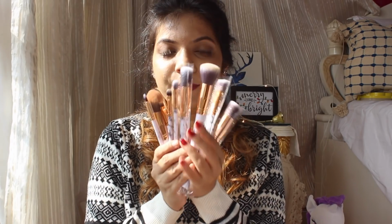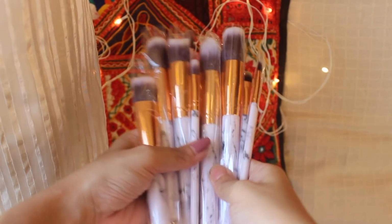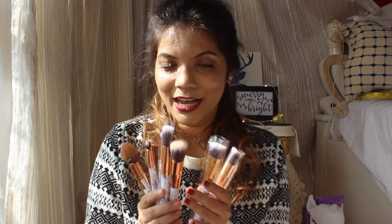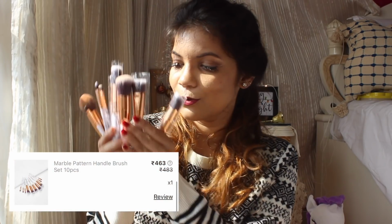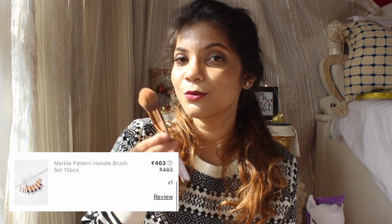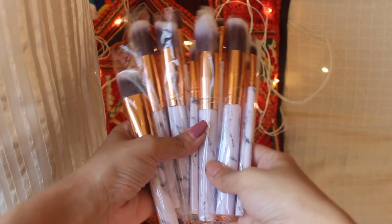Next up, I've got these really pretty marble print makeup brushes from this site, and I feel they are really gorgeous. Just look at them, they are really gorgeous, and you can make a lot of use out of it, not just for pictures because they look cute, but also I have used it today.